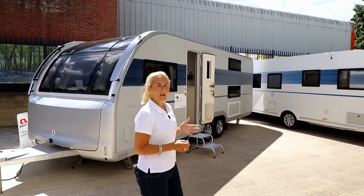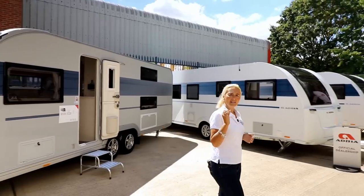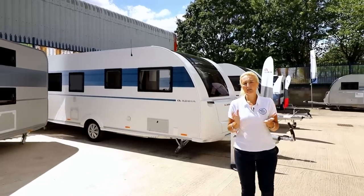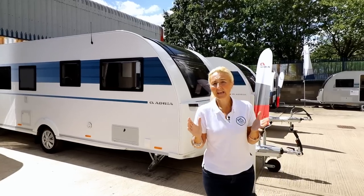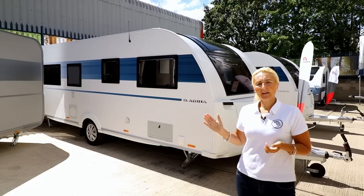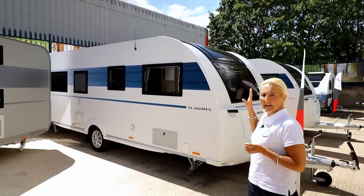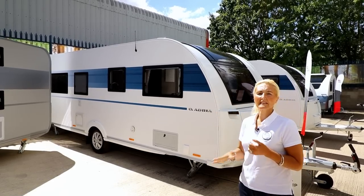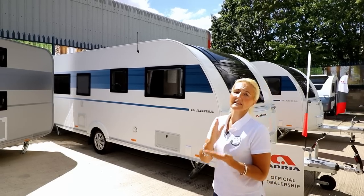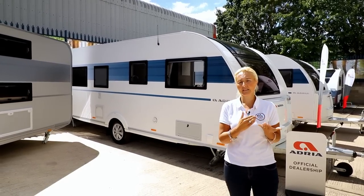Let's start first of all with Adria's entry-level caravan. It's over here and it's the Altea range. Now the Altea, as you may well know, there's four models in the range. There aren't really any great changes for the 2021 season. What we do have though, we have some differences on the outside, as we can see here, to the decals. We've now got solid blue, and that's to fit in with the rest of the range. The main change you're going to find though on the Altea is inside, and I'm really pleased with the change that we're going to find. I'll show you that in just a minute.